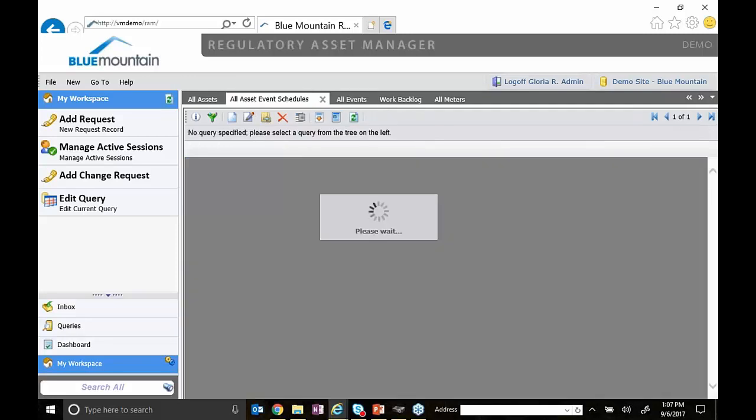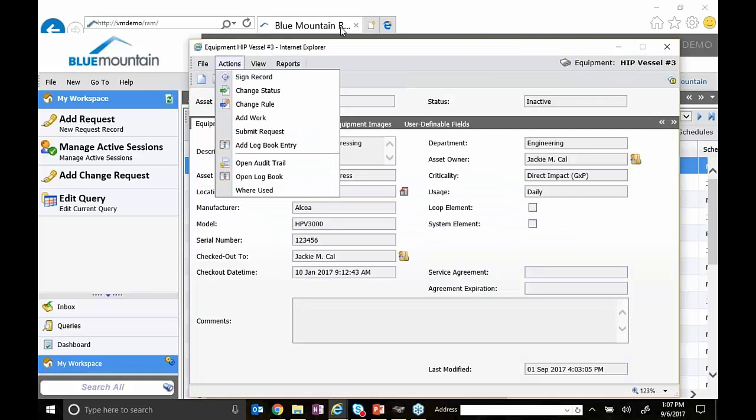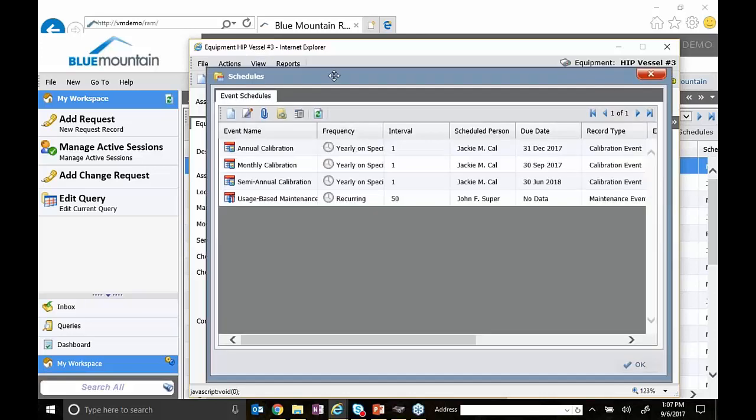Which brings us back now to schedules, and schedules are what tie the assets and events together, particularly since you have this concept of shared events. The schedules themselves are considered in RAM part of the asset record. Once you attach a shared event, you assign a schedule to it, and each of those is independent. Although the intervals may be the same, the due date for 20 of those 50 may be completely different than the other set. Again, the schedule is considered part of the asset record. Back to our asset record here, under the view menu, we're going to look at schedules.